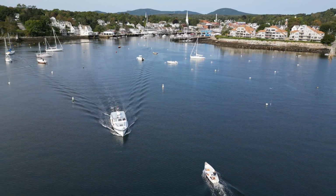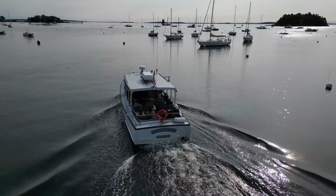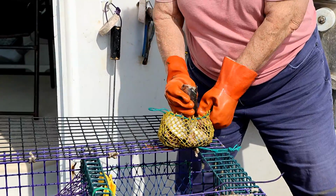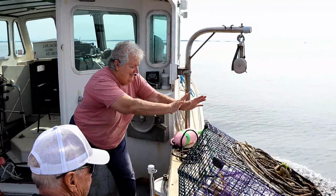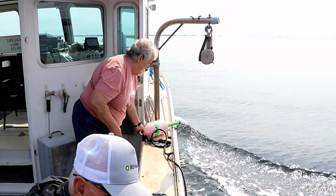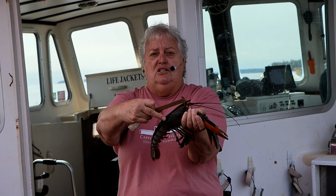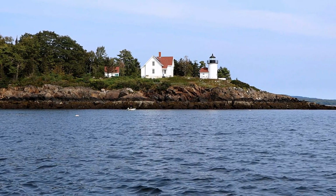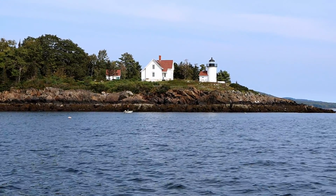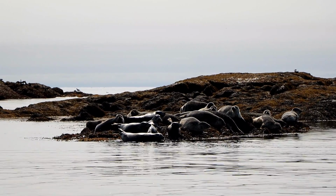While we were in Camden, I went on a fun little excursion on this lobster boat, the Lively Lady, where we learned all about setting lobster traps. It was an interesting introduction to the way these fishermen in Maine catch lobsters, a process that hasn't changed much over the last 200 years. We also got a nice look at the Curtis Island Lighthouse and some sea lions soaking up the sun.